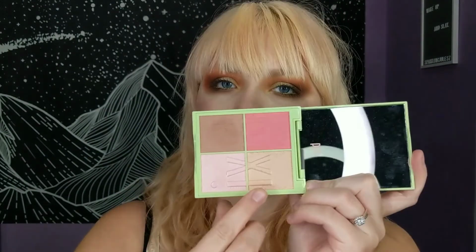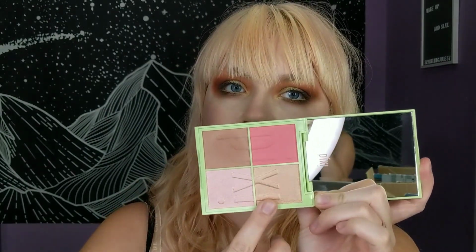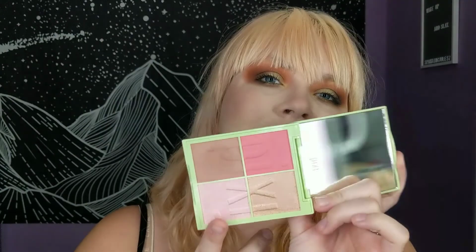Blend it out very nicely. So there's my face with the, does it have a name? Oh, it is called Rosewood. So that's just the blush on my face with my foundation. I'm going to be using one of these highlights. Well, this one. The pink. I don't think pink would go with my look. So I'm going to be using this highlight shade. And we'll play with the stencils.